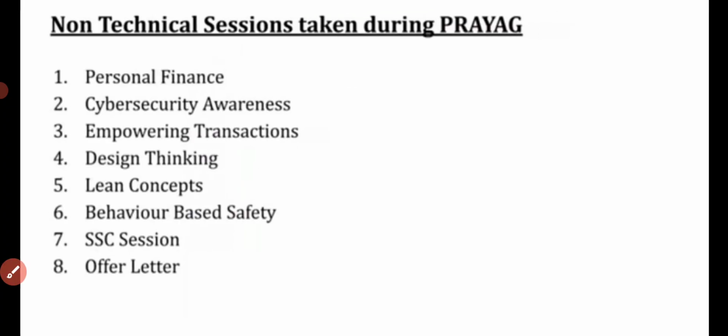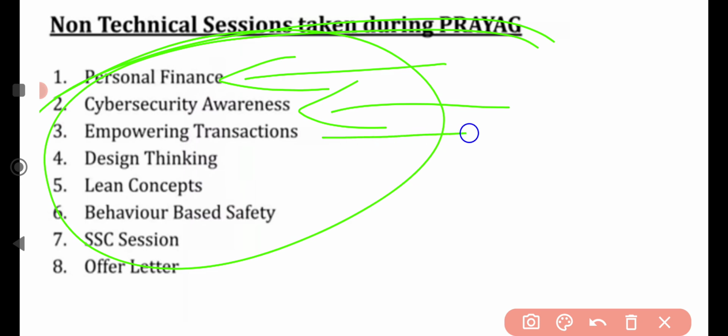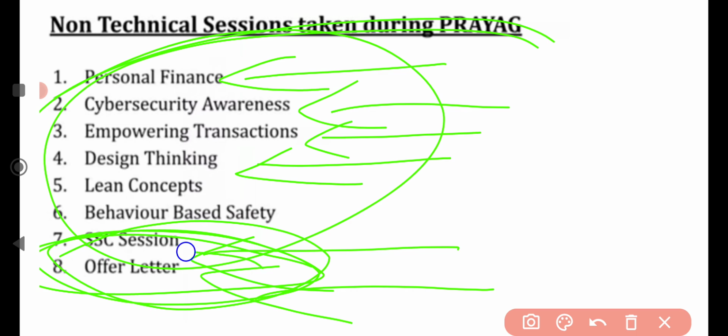Then you can see in this, non-tech and technical, there are 2 sessions. The first one is non-tech and the second one is technical. These all sessions will go continuously and simultaneously, both. So in the first, like personal finance, cyber security awareness, empowering transactions, design thinking, learn concept, behavior based safety, and SSC session, and about your offer letter: what salary you will get and how your salary will vary. All the things will be discussed during your training period, in this onboarding section on your offer letter.